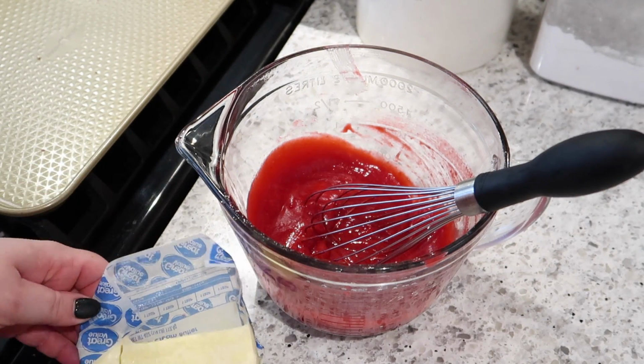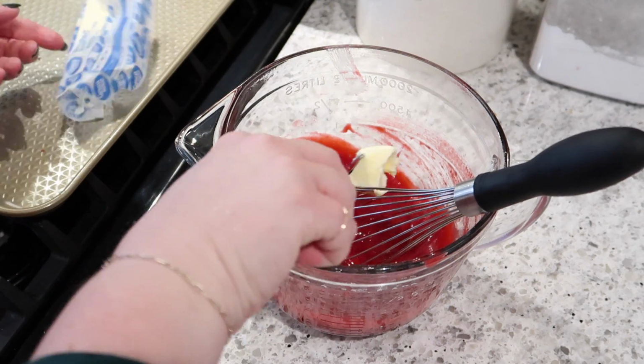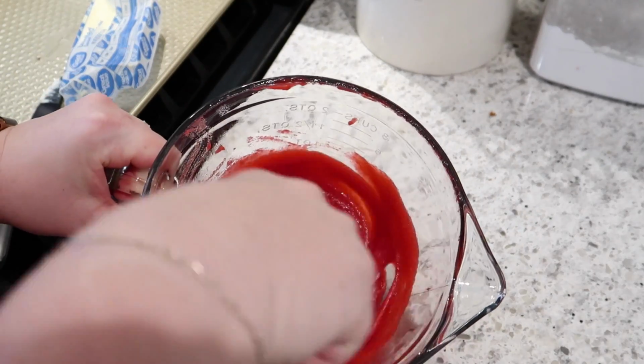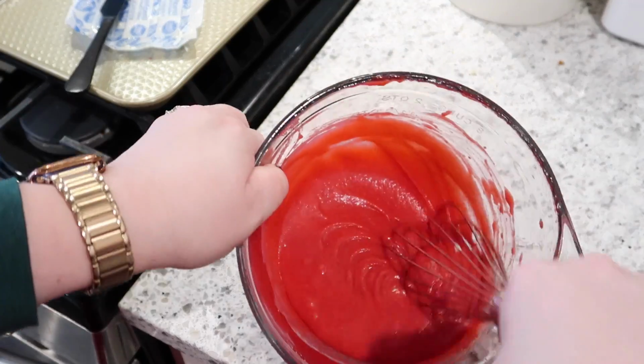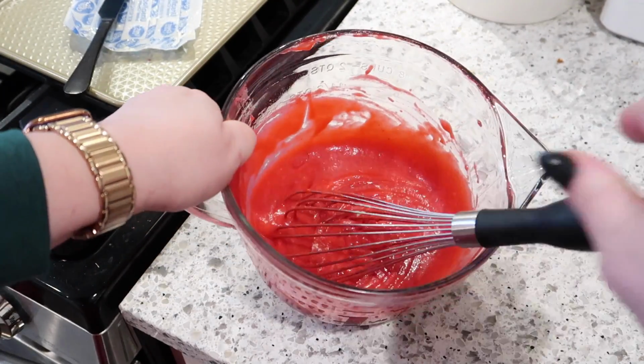So now we're gonna whisk in a stick of butter. This is still a little bit warm, so hopefully it will combine. So we totally got that butter all incorporated. You can see it's very smooth.